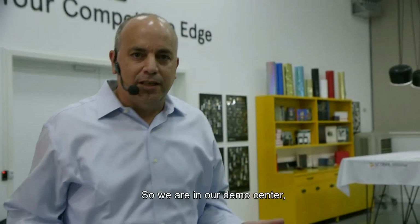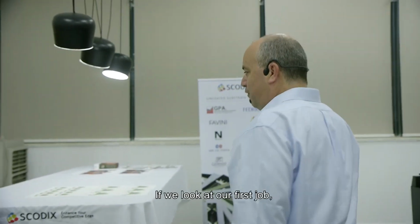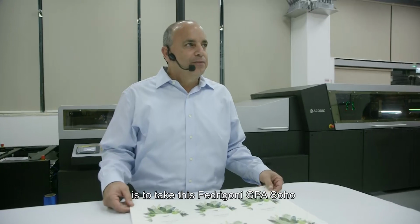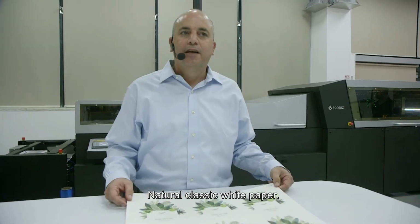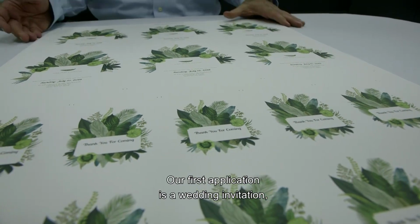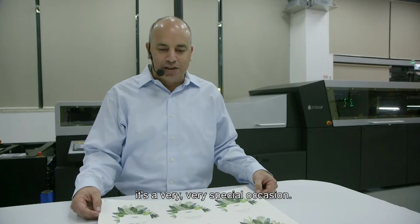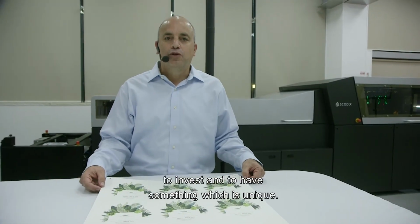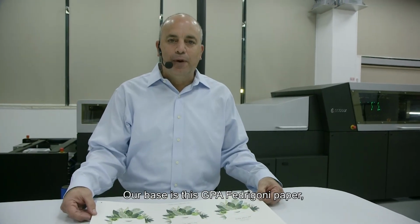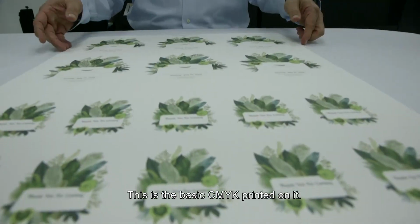So we are in our demo center, and we are going to start directly from the first job. If we look at our first job, what we have chosen to do is to take this Fedrigoni GPA Soho Natural Classic White paper and to use this as the base for our first application. Our first application is a wedding invitation, a very popular one, a very, very special occasion. This is the kind of thing that you do want to invest in and to have something which is unique. What's our base? Our base is this GPA Fedrigoni paper. As I said, uncoated. This is the basic CMYK that's printed on it.